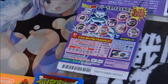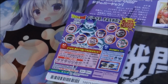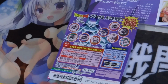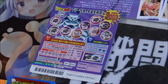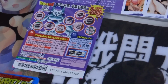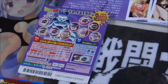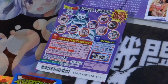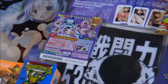You can see there that the characters you get are from the Ginyu Force, and I believe it's all the Ginyu Force and Zarbon and Dodoria. There's also a second chance to win on the right-hand side there, but you need to get Frieza and King Cold to win. Even though I didn't win, it's really awesome to bring that back, because it's such a unique piece. I mean, how often do we see gambling Frieza scratch cards? Really cool.